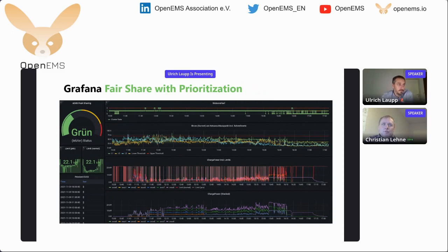As Uli said, I just want to show some insights of the controller and the charging stations. We are working with Grafana here because OpenEMS and Grafana work really well together. It is really easy to use the OpenEMS channels and present them within Grafana. Here you see a dashboard that's specialized on the controller we are talking about. We don't need to get into the details here. It's just to show how easy it is to show these channel values.